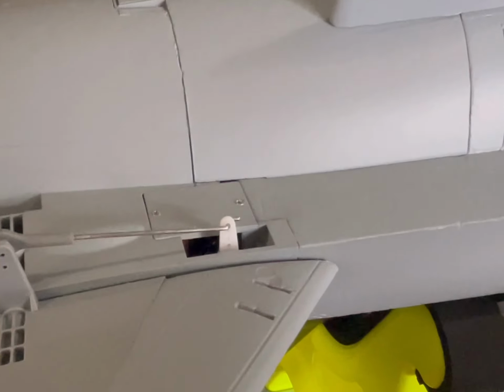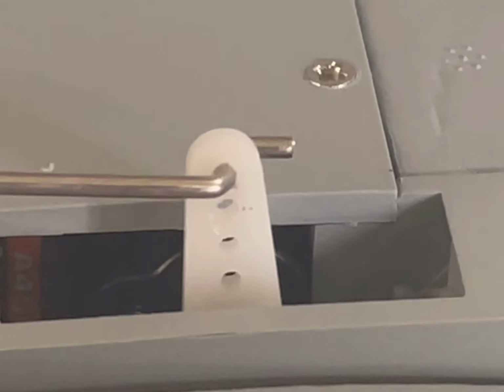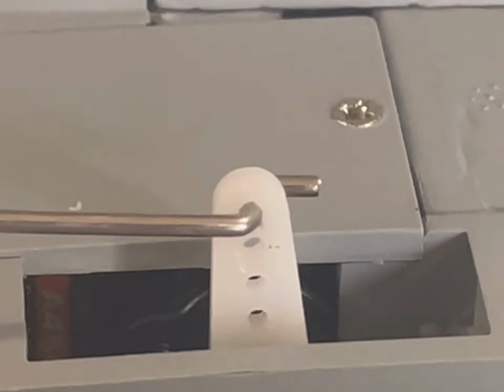The change we're making for the next flight is the elevator. I went from the second hole down, that's where it was, to the top hole to give us a little more throw in the elevator. As well in the ailerons, I'm going to go from the third hole down where they had it from factory and put it in the very last hole, the top there, just to give us a little tighter roll rate.